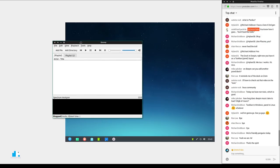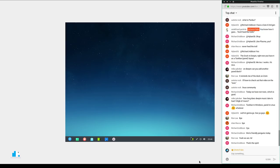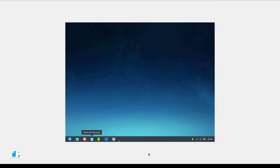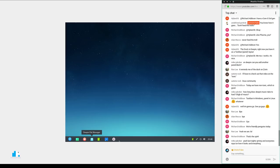Yeah, I loaded up 130 gigs of music in this thing, and it took like a minute. I didn't time it exactly, but maybe 1 minute. So really fast for QMMP. But I mentioned there's a terminal-based music player called CMUS. It loads like 130 gigs of music in seconds. I mean, like single-digit seconds. It's very, very fast, if you don't mind a terminal-based music player.